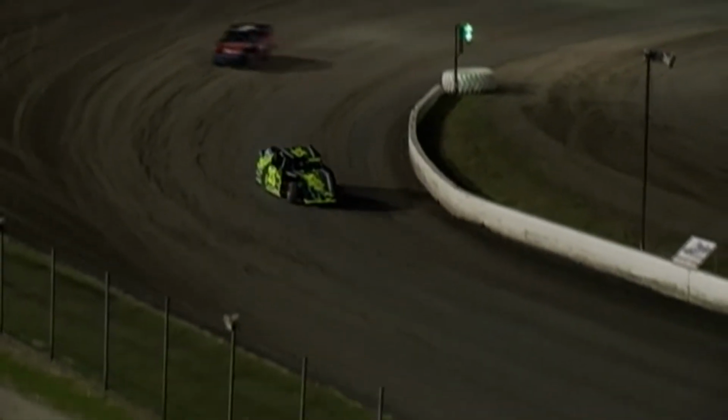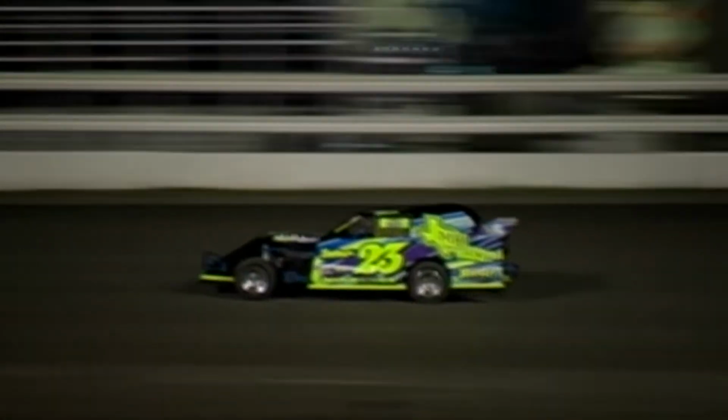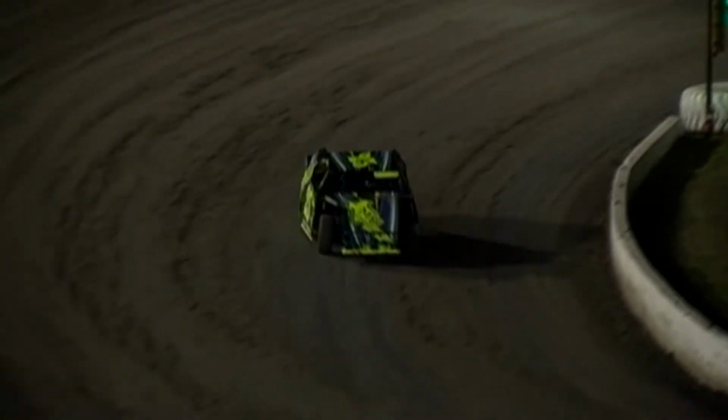Problems for the B1 of Brian Bolden. Wow. Takes it off the racetrack. Was running in 2nd. White flag in the air for the 23. Stephen Neighbors working into turn number 3. Now coming off turn number 4, checker flag in the air.